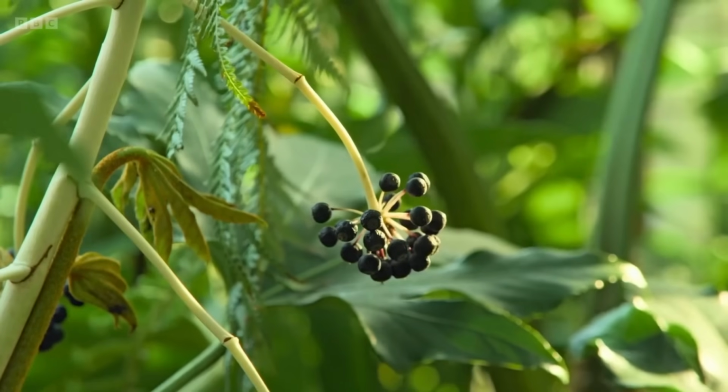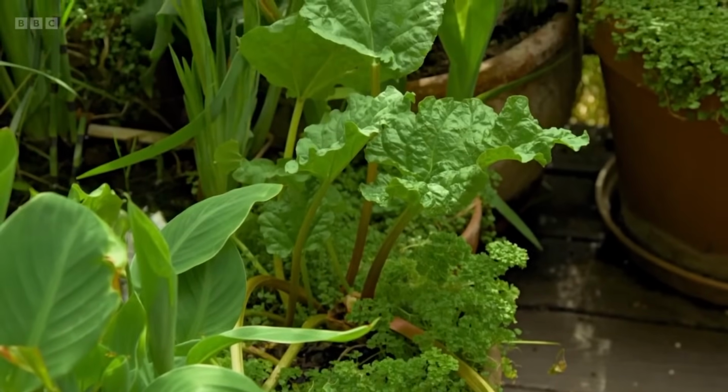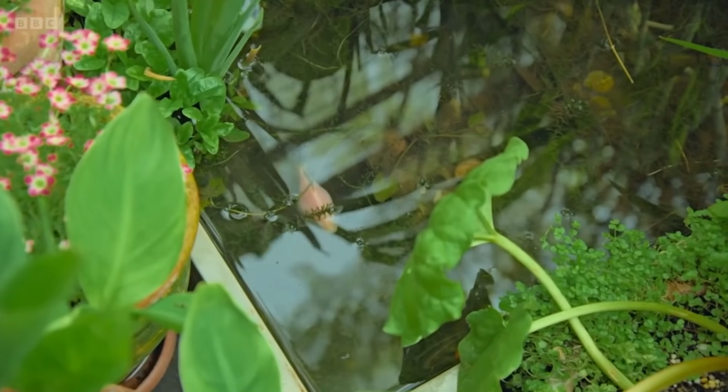The thing I love the most about balconies is that, you know, you have a series of pots, how they fit, and you don't have to say, well, here's the vegetable garden, here's the children's garden. Our whole thing is jumbled in. If you want to have a tree fern, you can have a tree fern. If you want to have a pond with fish, I just think it's so exciting.